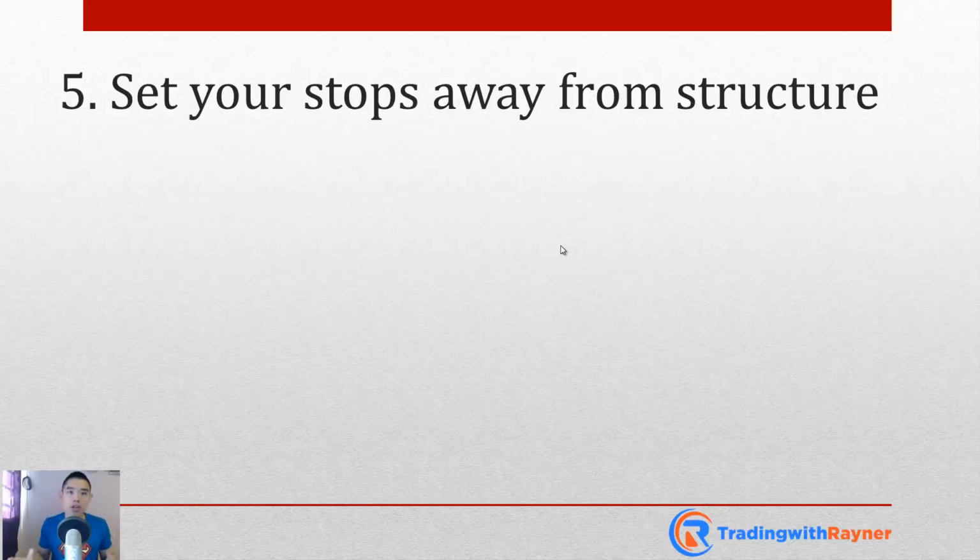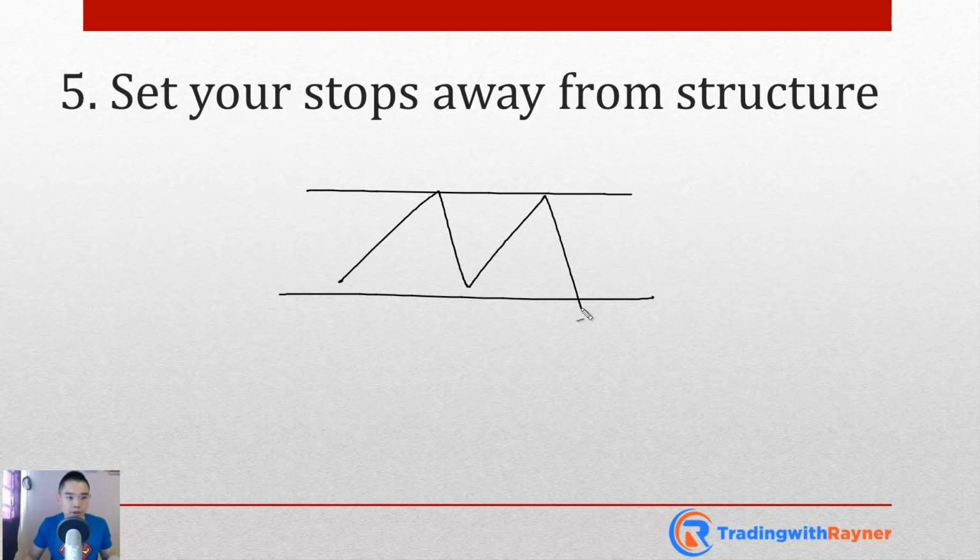The fifth thing that I want to share with you is to set your stop loss away from market structure. Because often what traders do is, let's say the market is in a range. They go long, price hits up higher, they go long over here. Where do they put their stop loss? They put their stop loss just below this level of support. And what happens? Well, the market could just as well come down lower, trigger your stop loss, and then continue higher. So this is why you don't want to put your stop loss just below support or just above resistance. It's like asking the market to come eat my stop loss. Take my money, it's free.